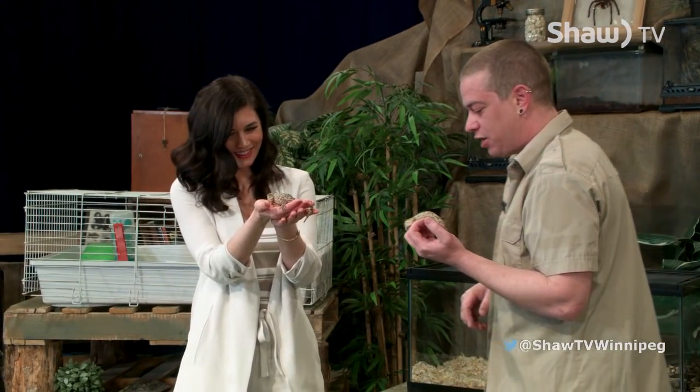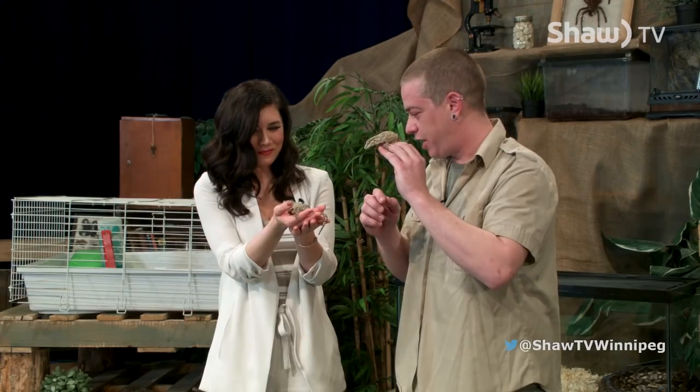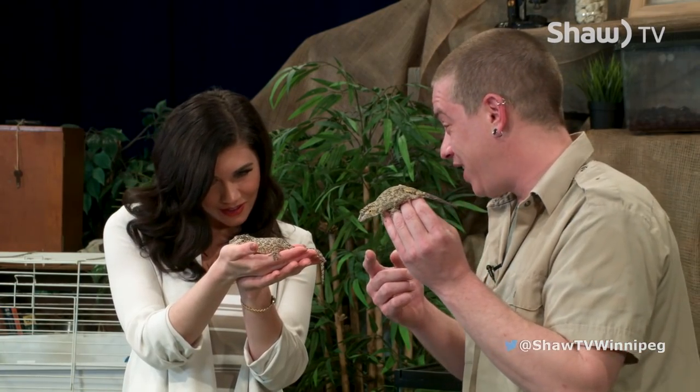You're fine. So these guys are called gargoyle geckos because they kind of look like little gargoyles on the castles. And they got a little bony structure on their head. And look at those eyeballs. Aren't they beautiful? But they also don't have eyelids, so no staring contests. Grandmaster champion.